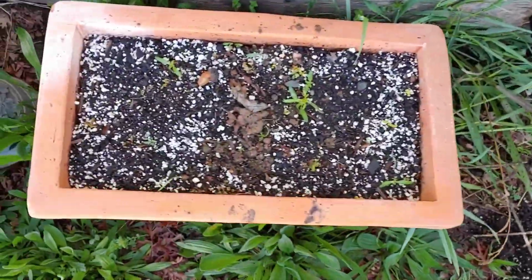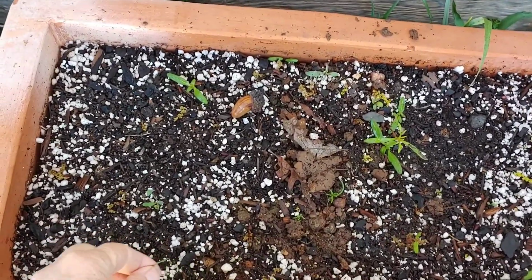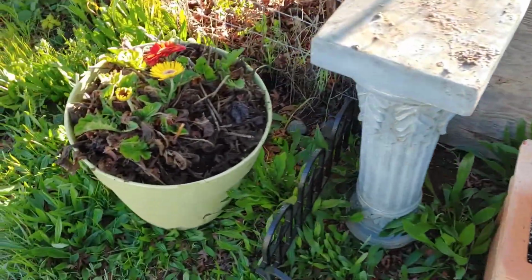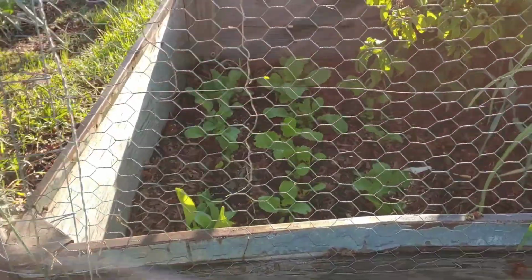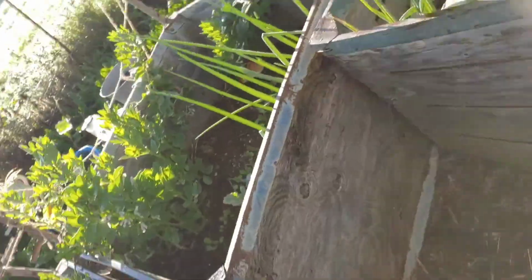I have seeds coming up here from some other wildflowers that I planted. I can't think of the name right now. They're just flowers that I thought would be pretty here. My Gerber daisies are starting to come back. I've got radishes and garlic and more sage over there. We're going to go in and take a look in the main garden. Let's peek through here.